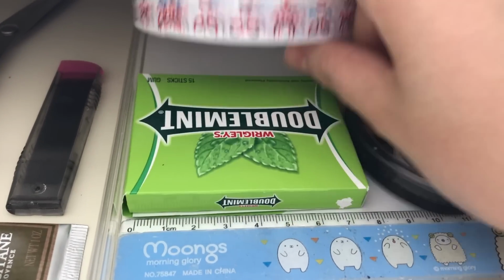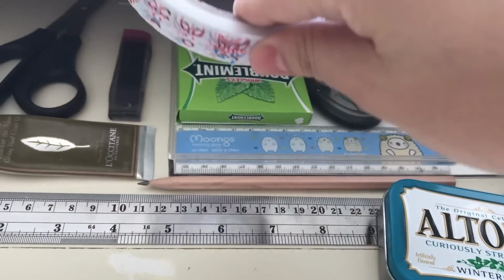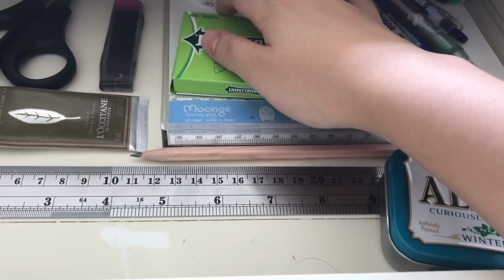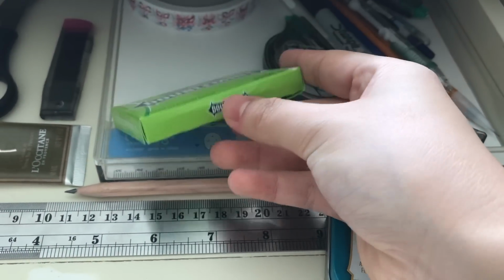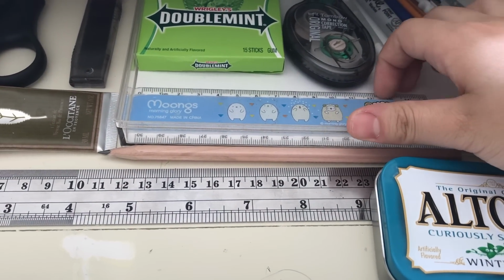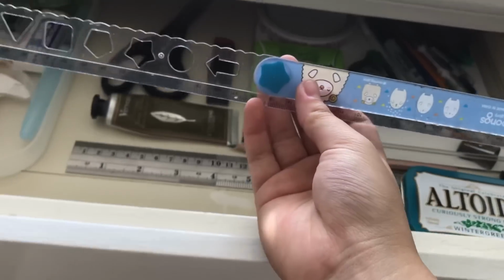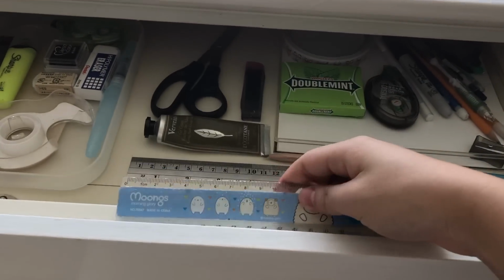As well as this giant washi that I found at a random bookstore somewhere that I thought was really funny, so I bought it. And also a pack of gum for the same reason, because I get hungry. And then a really cute ruler that I got from Daiso a while back actually, and it opens up to be a big ass ruler.